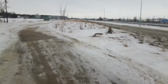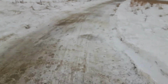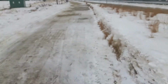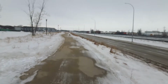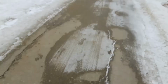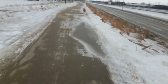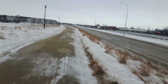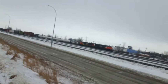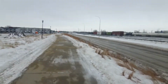This is the Southwest Rapid Transit Corridor. And I'm on the bike and walking path that runs parallel to it. It's in pretty good shape today. Sometimes it'll get a little more built up with snow, ice. I think it's all bumpy to ride on and it's not that nice. But today it's looking good.